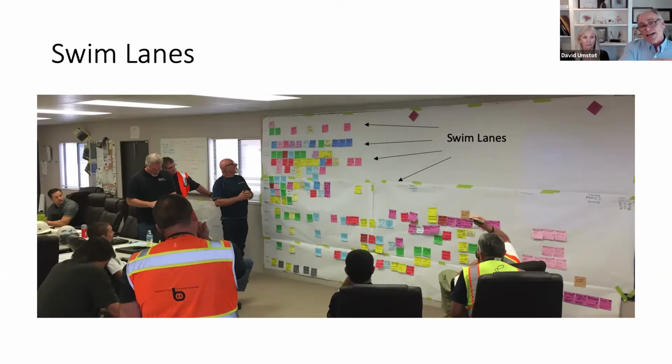You'll notice that in the swim lanes in this case, you've got multiple color tags, which means that the trades are going up through that swim lane in that order, okay? Other teams use swim lanes just for the trades. There's nothing right or wrong about any of this. It's what works for the team. But take advantage of the swim lanes so you really help get your work organized.